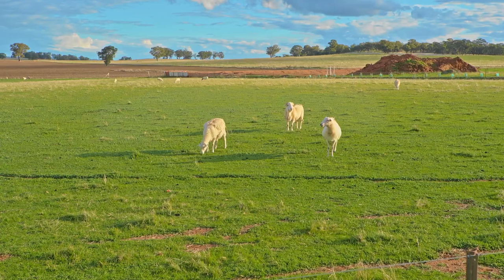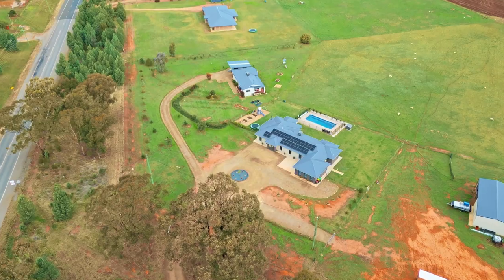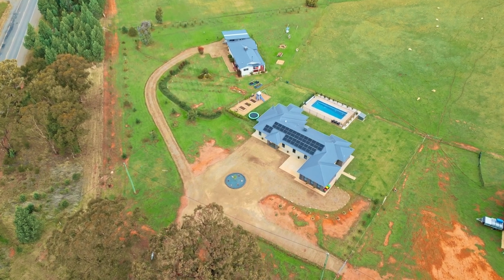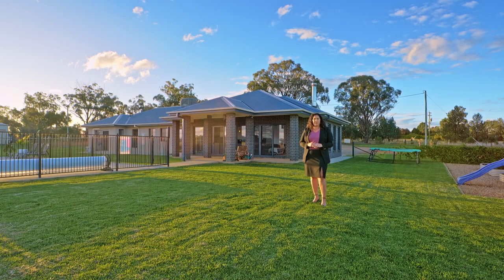style property. With only a short distance to the small town of Coolamon and not far from Wagga Wagga, this property is one for you and your family to come and enjoy and relax, with the most beautiful scenery and the best sunsets that you will see. Come and take a tour with me now.